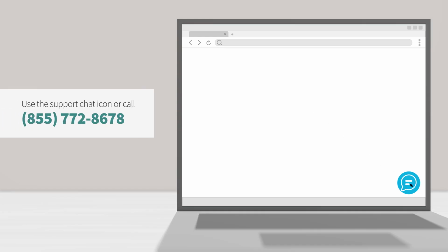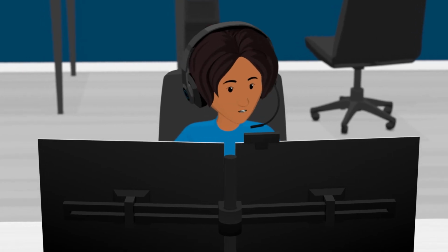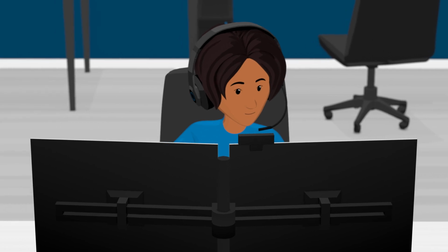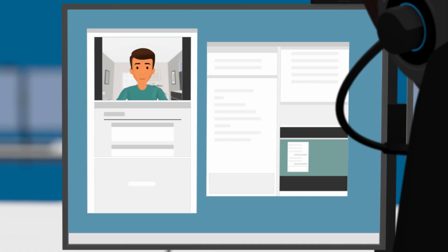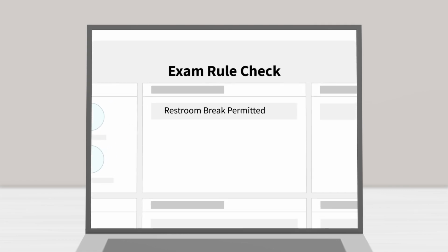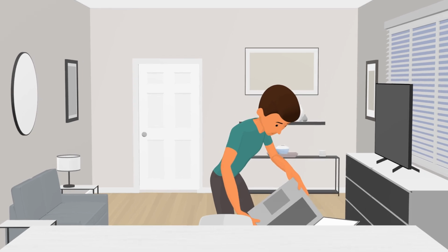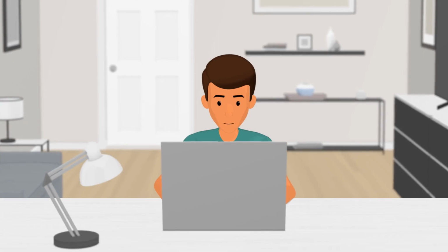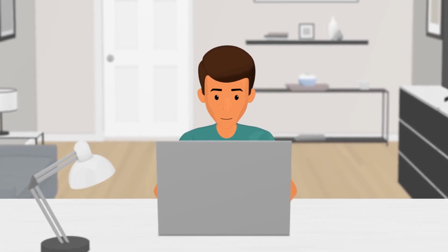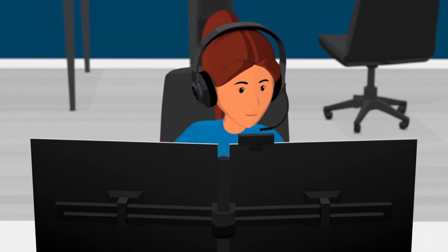If you need technical assistance, use the support chat icon or call our support number. If you're taking a Live Plus exam, your proctor will only communicate with you if you begin to do something that is not permitted by your specific exam rules. If a restroom break is permitted by your specific exam rules, your proctor will ask you to perform another security check of your work area when you return. In some cases, during a Live Plus exam, your proctor may change, but this will not interrupt your exam.